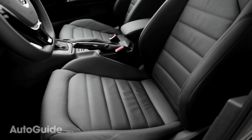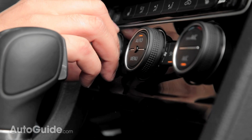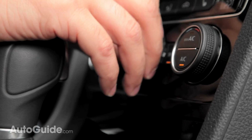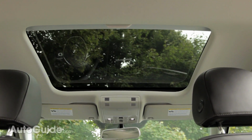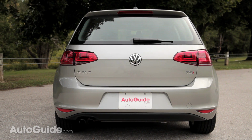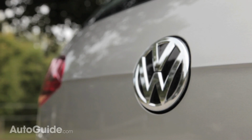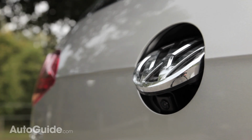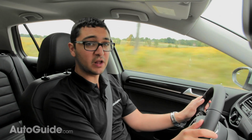Our SEL trim level vehicle comes with quite a few features, including heated seats, dual zone automatic climate control, rain sensing windshield wipers, and a panoramic sunroof, although I really don't think I would call that panoramic. It also comes with a really cool hidden rear view camera, which kind of tucks beneath the Volkswagen logo on the back hatch.